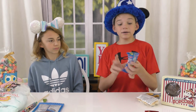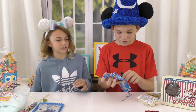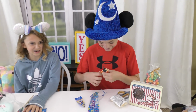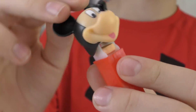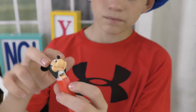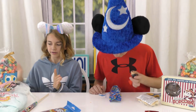So I got a Mickey Pez dispenser, but Mickey's facing away from us for some reason. Pez isn't my favorite candy, but I like their little dispensers. I wonder if there's places that don't have Pez dispensers. Comment down below if you have Pez dispensers where you live. It's all right. It's pretty good. Next item.